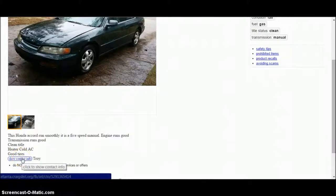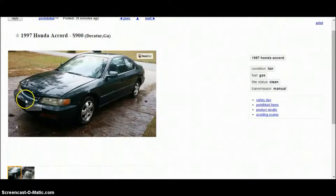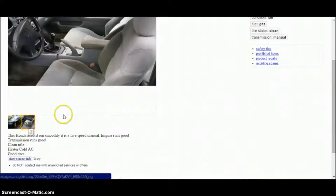And it says good tires. That's an even better thing. It says contact information and the person's name. This is a good car. I would buy this car. And it shows additional pictures here. It's an interior picture too.